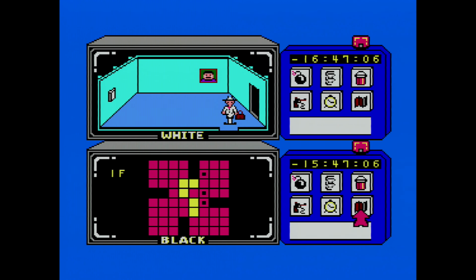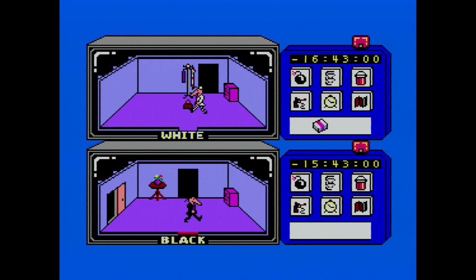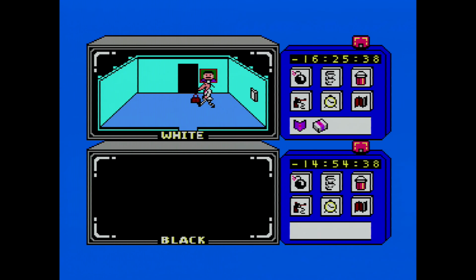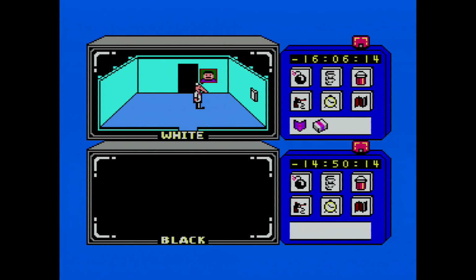One thing I haven't mentioned so far is the traps, which is where the strategy of the game comes in. In any room you're in, you can place one of 5 traps: a time bomb, a regular bomb, a spring, a bucket, and a gun. If the other spy triggers that trap, either by opening a door or searching a piece of furniture, they'll be killed. But you can also be killed by your own traps, so you must be careful to not place a trap and then forget about it.